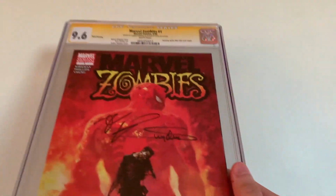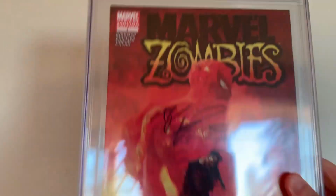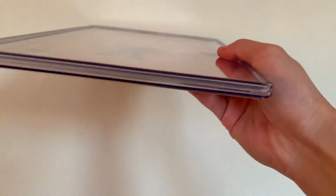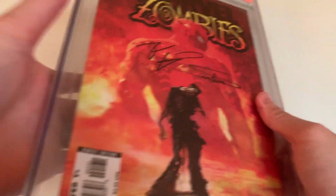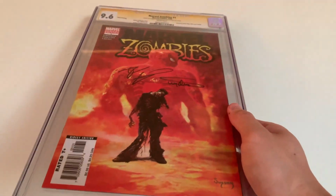9.6. This is third printing. This is an older slab, as you can tell. The exposed label at the top, and just the plastic's definitely sounds and feels flimsier.